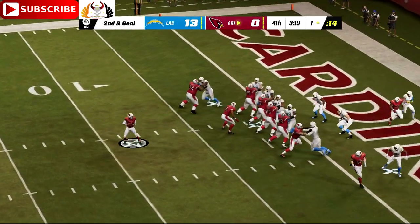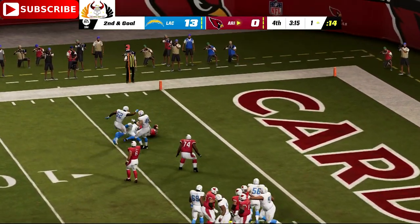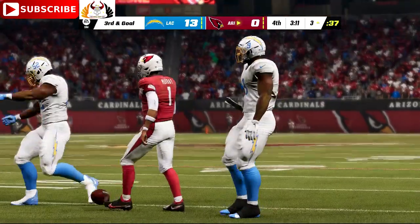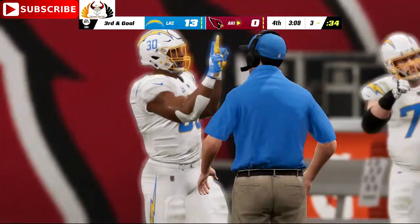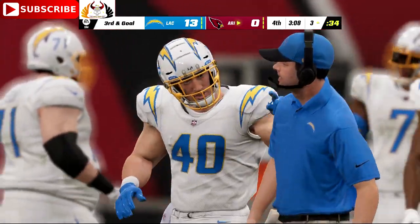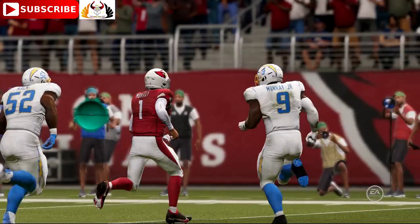Play action. Now it's Murray. And he will not get away. He's sacked back around the 3-yard line. Kenneth Murray able to drop him for a loss of a couple. When you're this close to the goal line, you've got to expect pressure from the defense, so the ball's got to come out fast. Got to get out of his hands quicker.